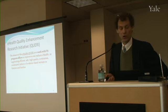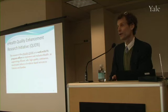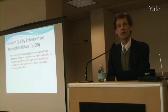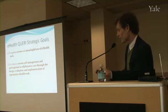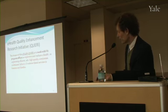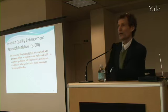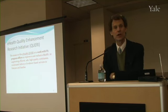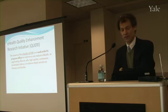This research unit is called the eHealth Quality Enhancement Research Initiative, or the eHealth QUERI. It's based at the Bedford VA, but is working with at least 8 other VAs around the US, including West Haven. Its goals include to work with program offices. And this is a very important aspect in that it's not supposed to be an ivory tower kind of research, but we work very closely with the My Healthy Vet program office, and our goals have to be closely aligned with what their goals are.